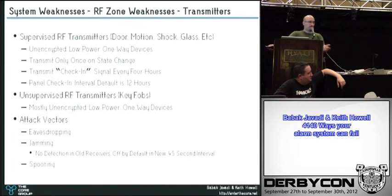And we found the system is completely vulnerable to spoofing. Is anyone familiar with the TI Chronos watch? Okay, well, for those of you who don't know, it's a little development kit with a TI radio in it. You can program in what frequency for it to transmit on. Yeah?